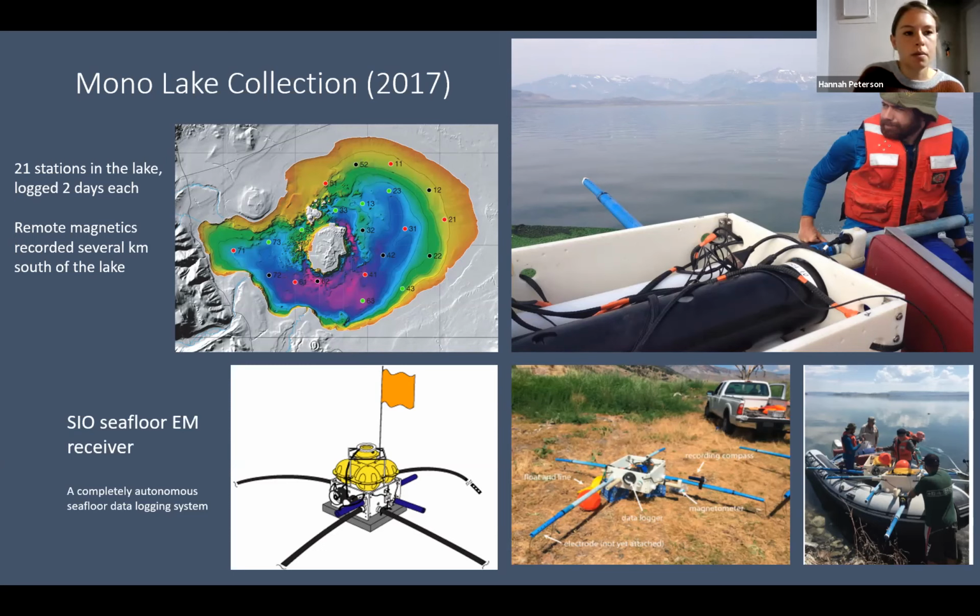And then there was a remote magnetic station that recorded a couple of kilometers south of the lake. So this over here is Jared from the USGS deploying one of the receivers. They use this little boat on the lake to go around and drop all of their receivers. This is the schematic of the Scripps seafloor EM receiver. They modified it a little bit, shortened the dipoles from what was usually used on the seafloor, and made a couple other modifications for shallow water.